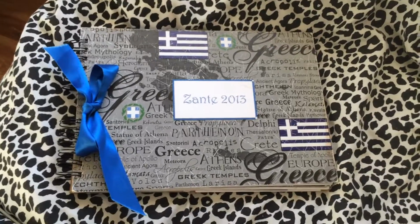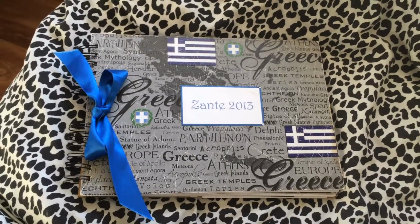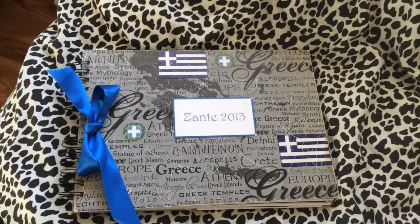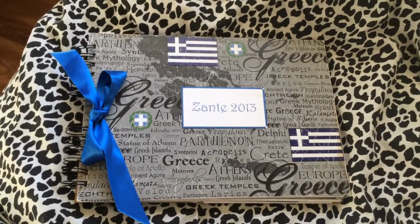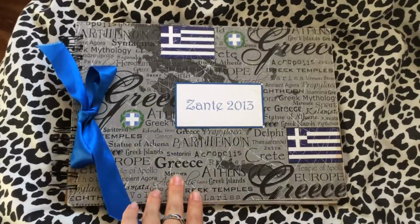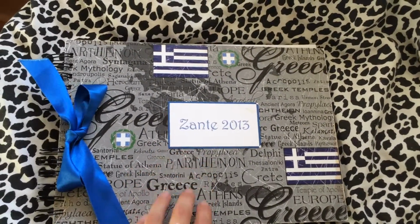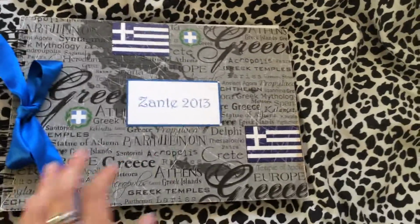This is my Zante 2013 one, a little bit bigger than my Belgian one because obviously this was my first season as a rep overseas for Thomson. I absolutely love this cover. Again, I got the same scrapbook from Scrapbook My Memories. Really pretty, I love it.